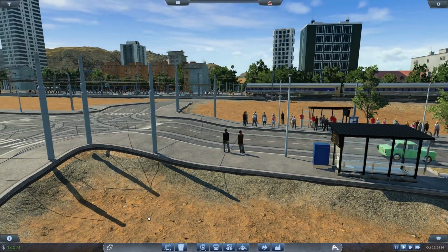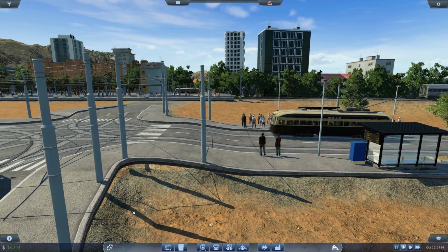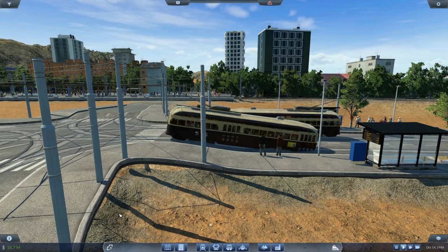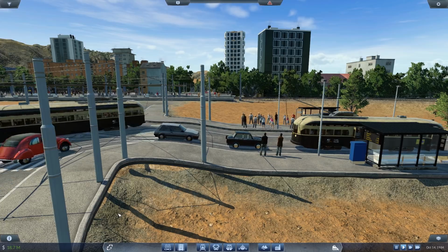Tram pulling a wheelie. Here we go. Here it comes. It's going to be worth it. This is going to be worth your time. Oh, look, there's another one, look. Wallop. And get up there. Marvellous. Stick around.